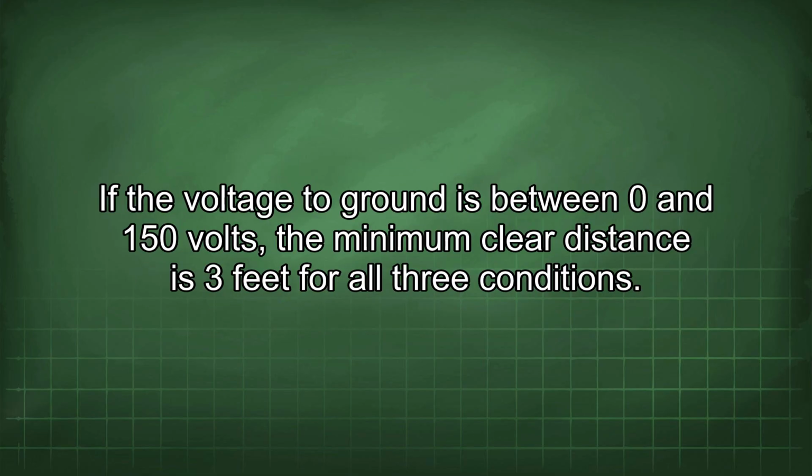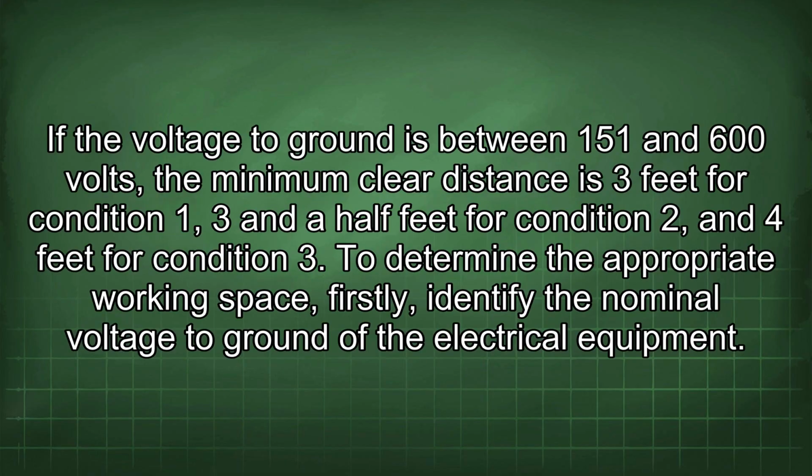If the voltage to ground is between 0 and 150 volts, the minimum clear distance is 3 feet for all three conditions. If the voltage to ground is between 151 and 600 volts, the minimum clear distance is 3 feet for condition 1, 3.5 feet for condition 2, and 4 feet for condition 3.